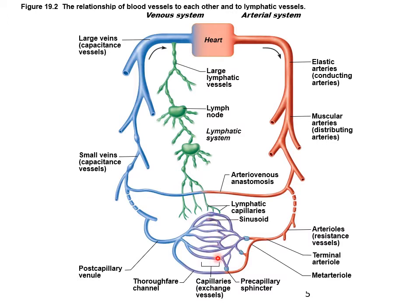Capillaries are where the exchange occurs, where oxygen and nutrients are dropped off, and CO2 and other waste products are picked up. I'll go through the circulation through a capillary bed in another slide. Post-capillary venules take the blood from the capillaries, and then you go into small veins, which are called capillary vessels, and then back into your larger capillary vessels back to the heart.